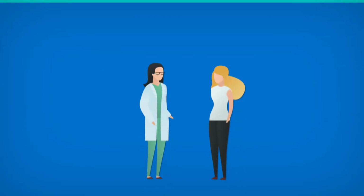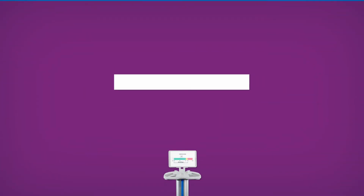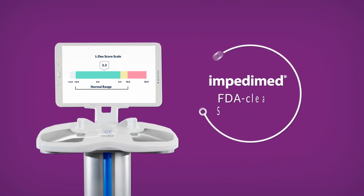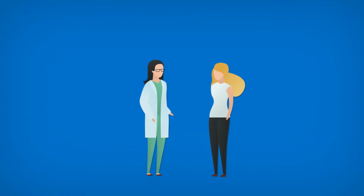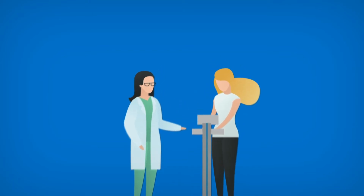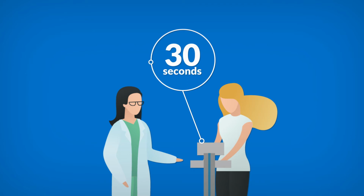Once a patient has been identified, they will be tested by a member of your staff. The L-Dex score, available in ImpediMed's FDA-cleared SOZO device, has been shown to be a reliable test for detecting subclinical lymphedema. All diagnosed patients will be measured for their baseline L-Dex score before their cancer treatment begins. The test itself takes less than 30 seconds and provides an immediate reading.